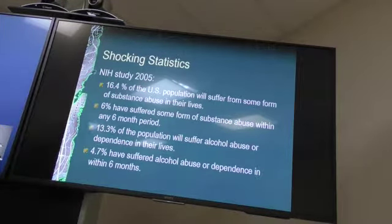What else are we doing? We have an opioid problem in the United States, and we have people dying in the streets from opioid.